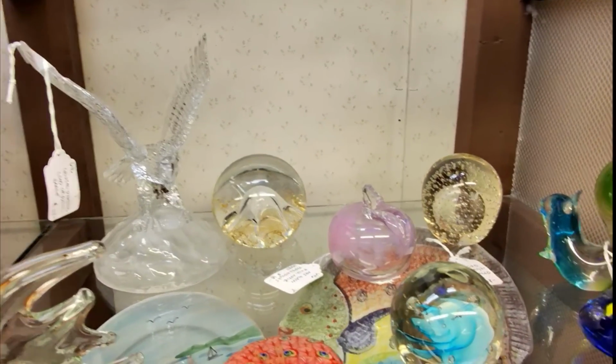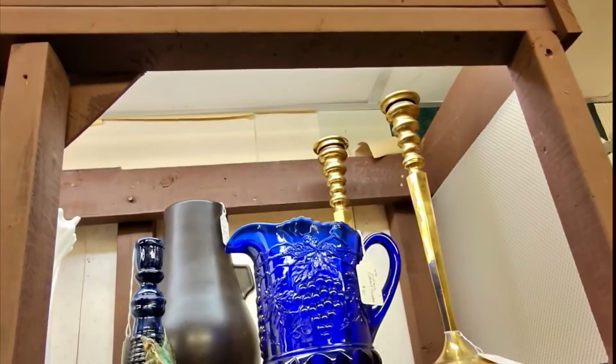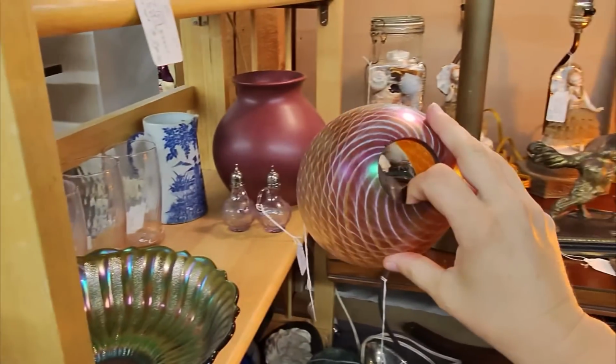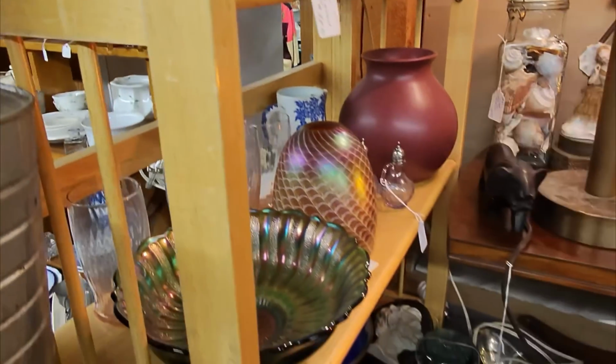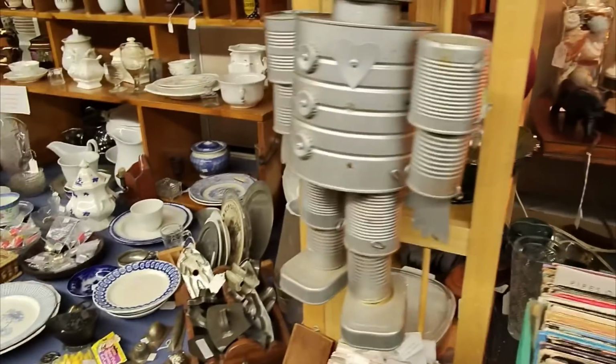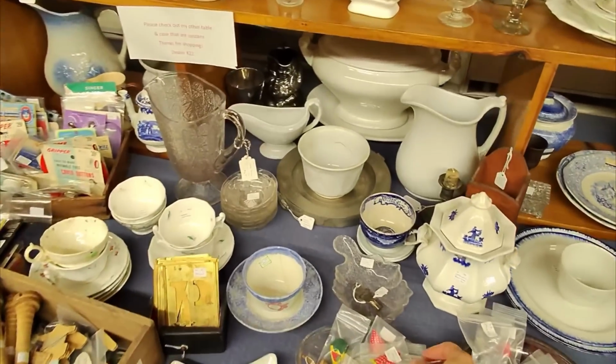And then over here there was some more paperweights, but I did not end up getting any of those. They're pretty common ones, not signed. And then down here, this lampshade, I think it tricks me every single time. I think it's a vase, and it's got this beautiful iridescent mermaid tail look to it, and it gets me every time. Got me again. All right, next time I'm not picking it up.